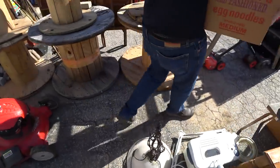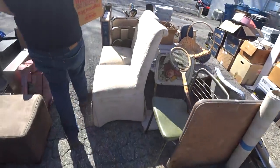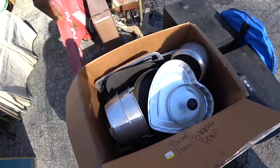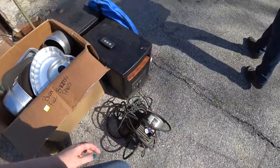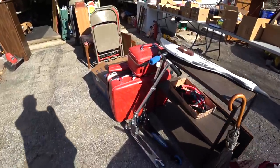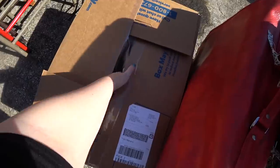Okay. Poop, it's getting hot out here. Started the morning all windy and kind of chilly. Now it's getting hot. Box full of pans. $10. You can make a pile wherever you want. What's in this box? Looks like cans or something.